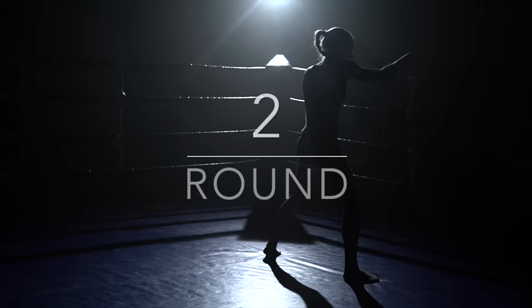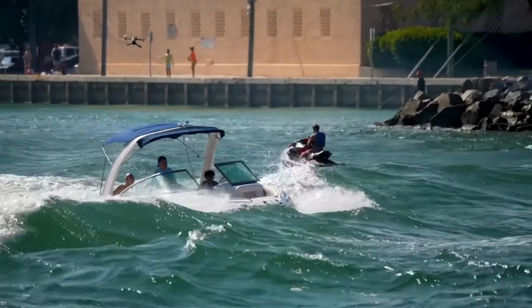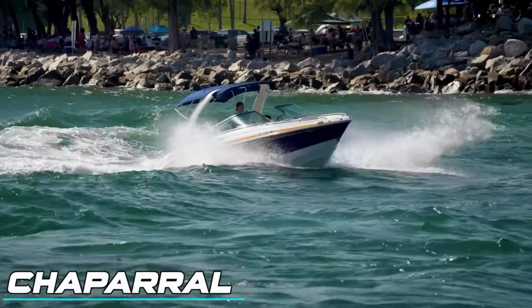And this is going to move us into the second round of our competition, where we're going to feature a Chaparral stepping into the ring to try and face those same conditions. And man, they're off to a rough start up front. I think they stuffed it in that second wave just so slightly. But let's see how they fare as they continue to try and push their way out of Haulover.